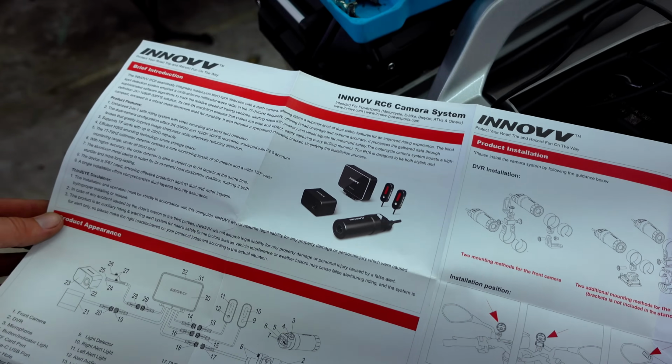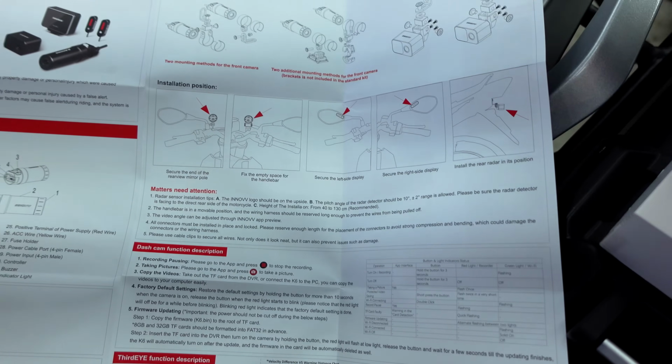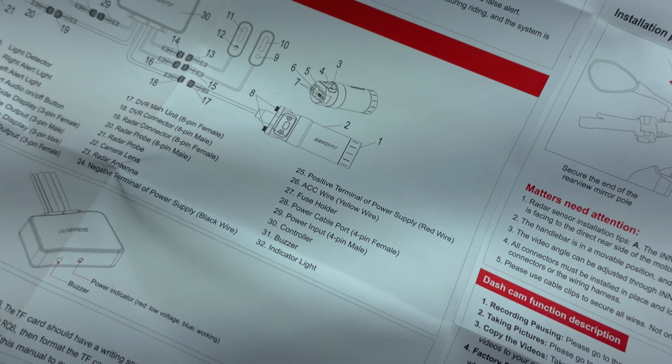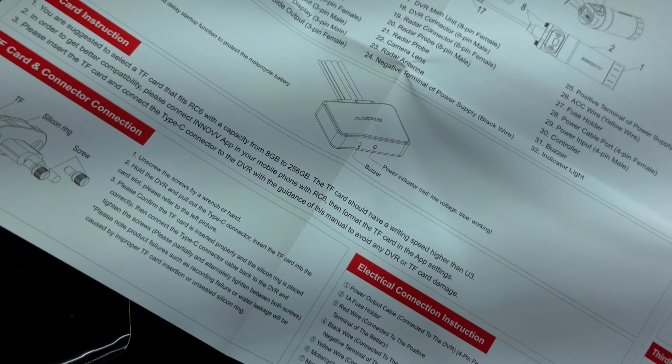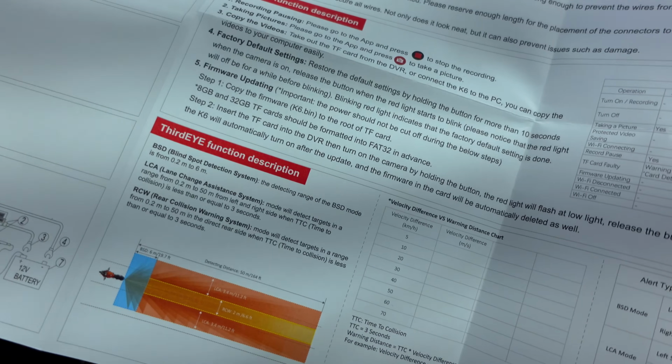The instructions are pretty well done. It is a big sheet of paper, not a bunch of books, so everything's in view in one spot. It shows you kind of everything that's supposed to connect here all together. Shows you how to put your SD card in. They call it a TF card. I guess that's a European or Japanese thing.